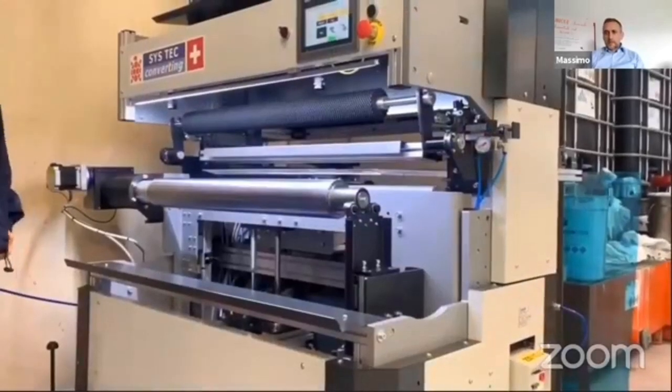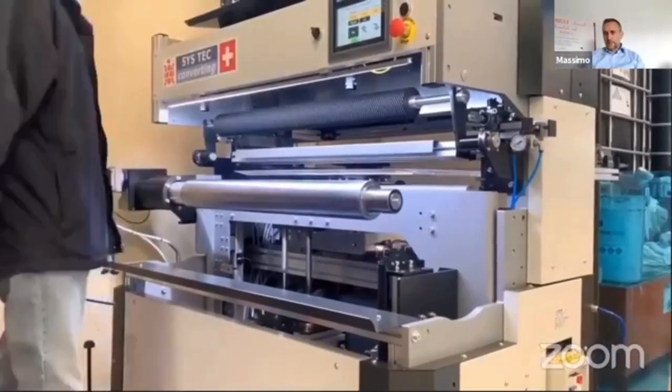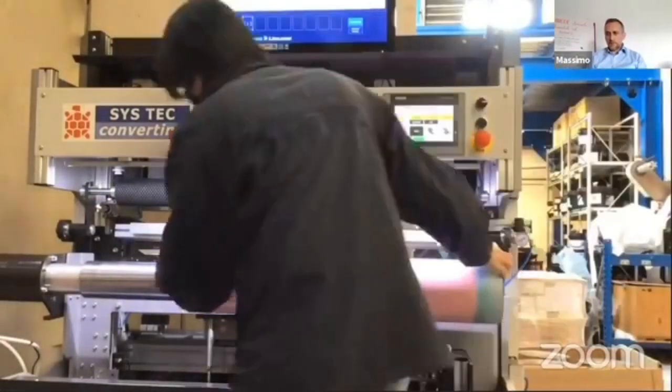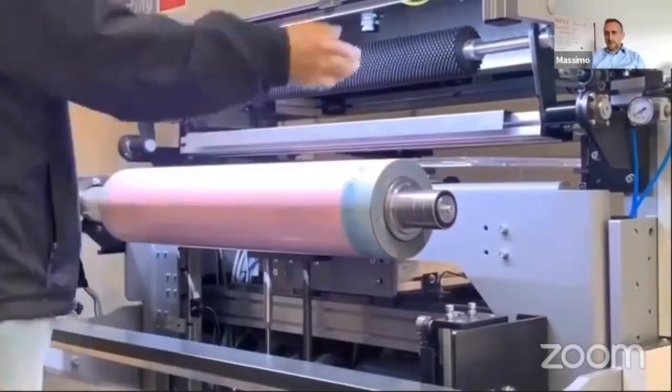Now we are going to start the mounting process. This is the sleeve changeover operation. The mount is performed by my colleague Daisuke. This is the insertion of the new sleeve. And then the right side of the machine is lifted again.